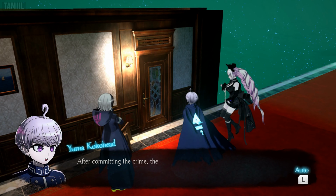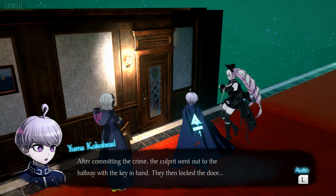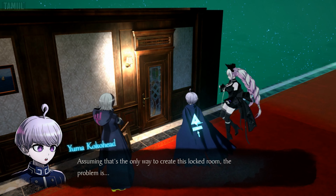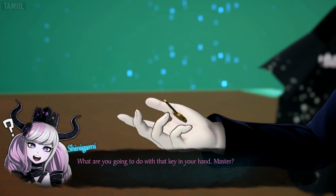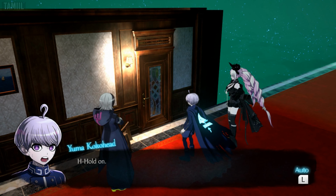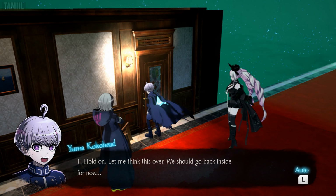After committing the crime, the culprit went out to the hallway with the key in hand. They then locked the door. Assuming that's the only way to create this locked room, the problem is... What are you going to do with that key in your hand, Master? Don't tell me you still have no idea. Hold on, let me think this over. We should go back inside for now.